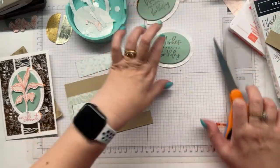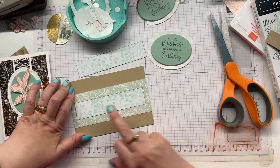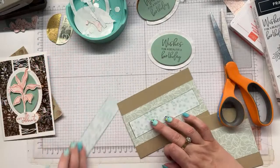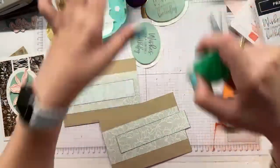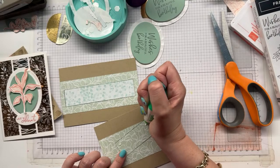And I've got to think about how we're using ribbon on this as well. So I was about to stick it on and I went, no, we said we were going to use ribbon, and we are.